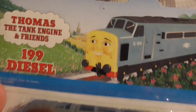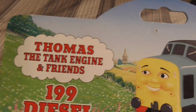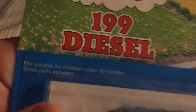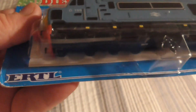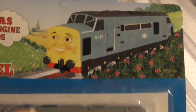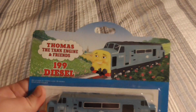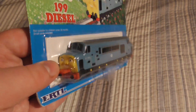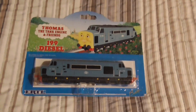So, very nice. Very cool. There's his face. Very, very nice looking. Very, very awesome. Very cool 1997 toy. Pretty nice. And they also made his brother in the UK.